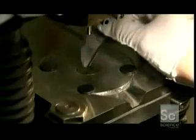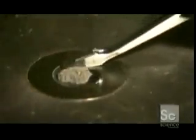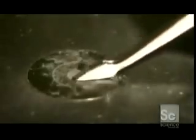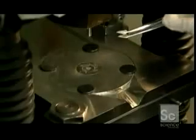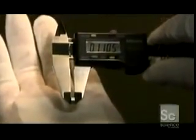They weigh a precise amount of metal powder and pour it into the cavity of a press similar to what pharmaceutical factories use to make pills. This powder is a blend of several different materials, but the company won't divulge the ingredients. The press applies 4 tons of pressure, compressing the powder into a pellet. The factory inspects every pellet to ensure it meets quality standards.